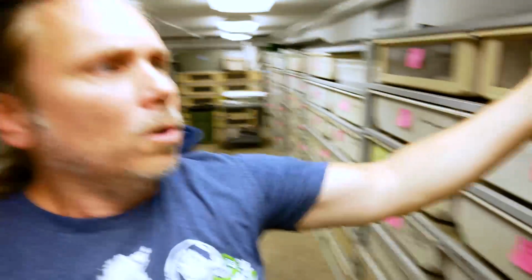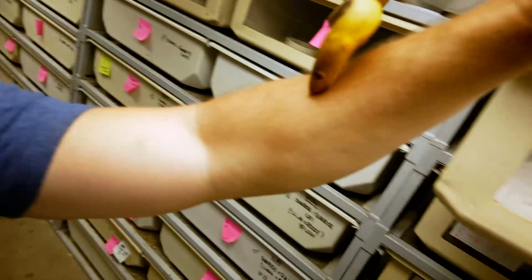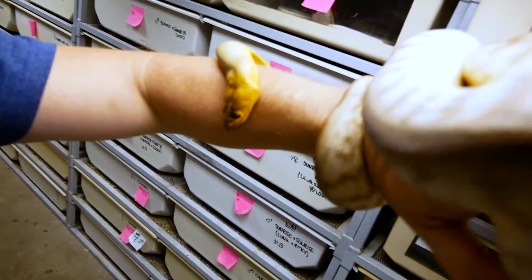Now, I hear that the male is a little bit more nippy. Typically they're pretty good, but every now and then they can be a little bit feisty. So let's see. But boy, he looks absolutely gorgeous. Whoa, whoa, holy moly. What is wrong with this dude? Oh my gosh. Oh no, don't. Oh, he's a feisty one.